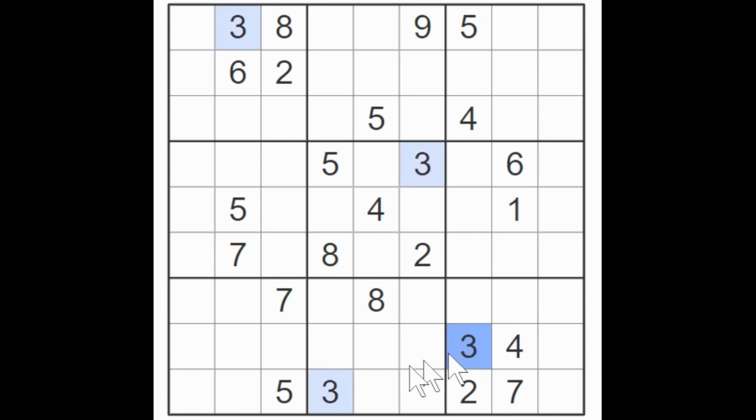And yes, we can. A couple of threes blocking over here and the 3 blocks down here. So this is a 3. The 1 here blocks across, so a 1 is going to be in one of these two cells and will therefore block all the way up and down. That's always nice to know.